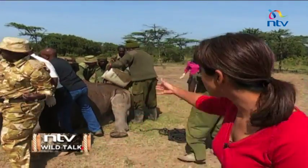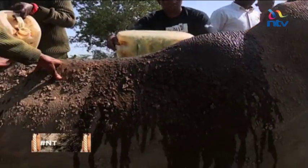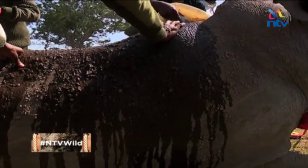This really is a very critical exercise that's going on. As you can see, water is being poured. Let's just watch a bit of the action before we explain what's happening.